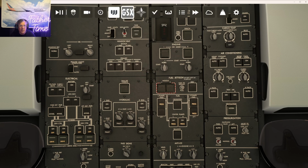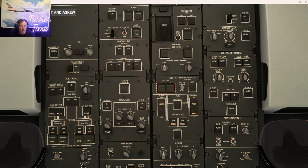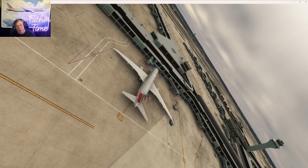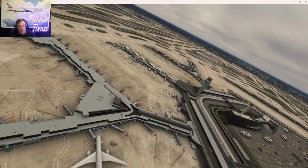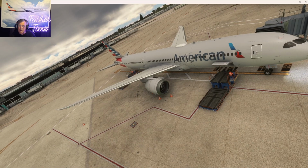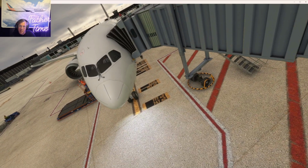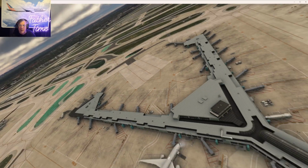And let's go GSX. Request deboarding. Deboarding requested. You parked a bit too short and askew. Let's go see. You're askew. And my computer's just locking up here. I've got my taxi light still on. Right on the line. Passengers deboarding starting. Too short. Alright.